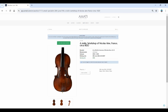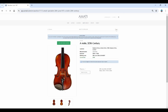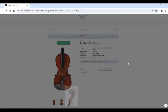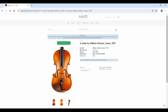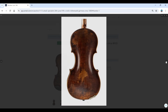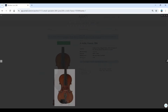Violin, workshop of Nicolas Aine, France. Do like the Nicolas Aine stuff, but that one I don't think is too nice. Violin, 20th century. This is interesting. Hawkes and Son. Artist violin. It's quite nice varnish. Violin by William Wickens. Violin, Mittenwald, circa 1800. Okay. Violin, France, 1916. Hawkes and Sons there.